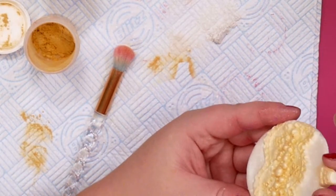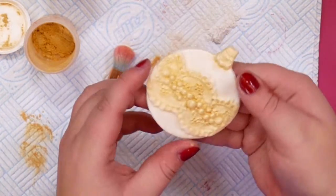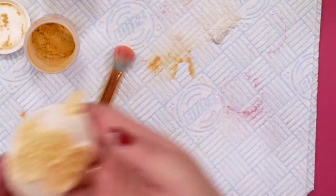Ooh, that's nice. Isn't that pretty? Yeah, I've done the light gold just on the lacy bit, and then just the snowflake sparkle. What do you think, Mum? Mm. I have to point it to both sides of the room so everyone can see.